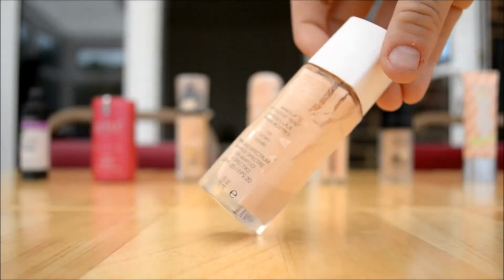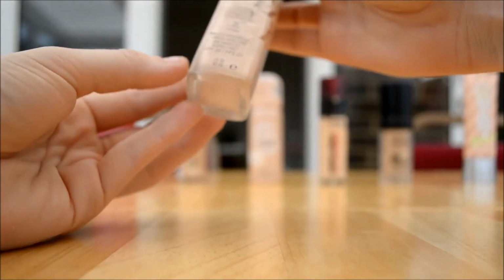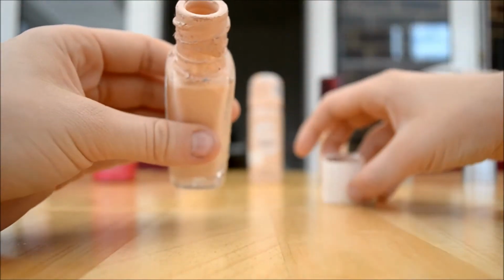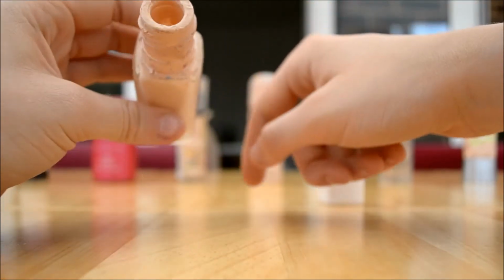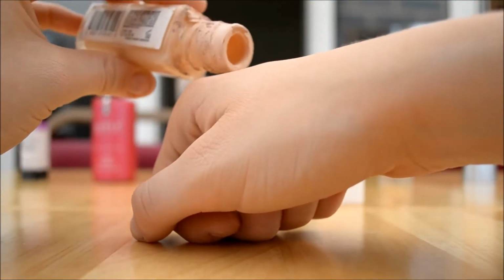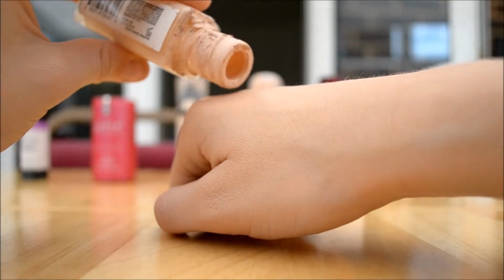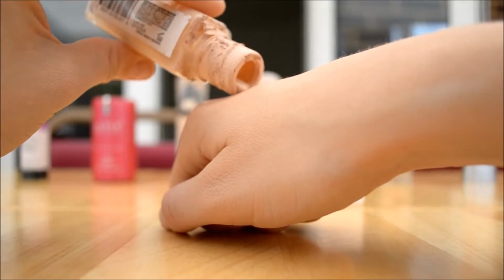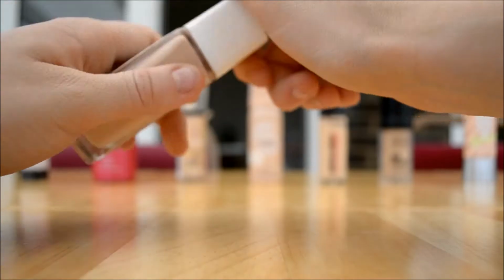This one is nearly all gone. And it's in ivory. This is, I think, the king of foundations. Sorry, I've got glitter from my perfume bottle. But you pour it out like this. And what I like about it is if you get a little bit too much out on your hand, then you can easily just scoop it back up. But because of the consistency of the foundation, you don't really get much that comes out anyway.